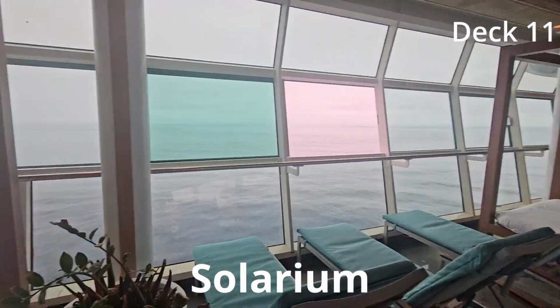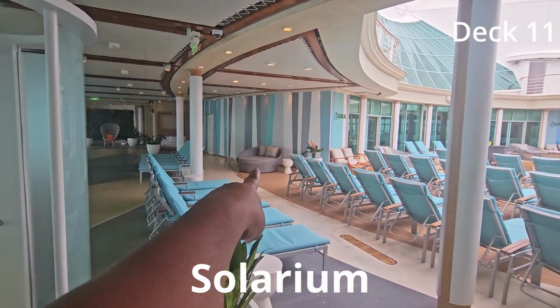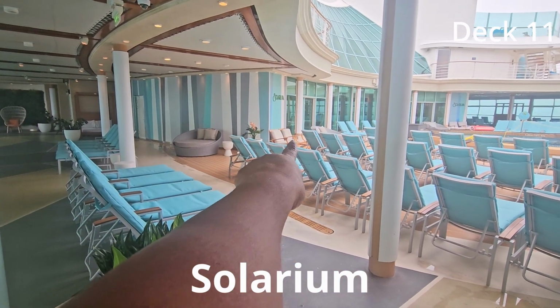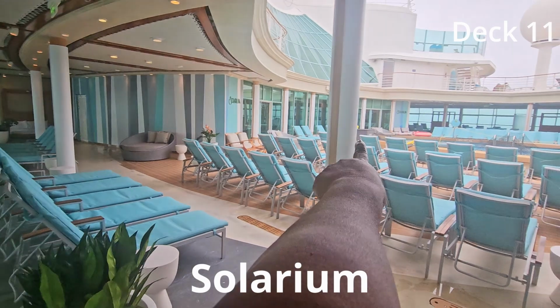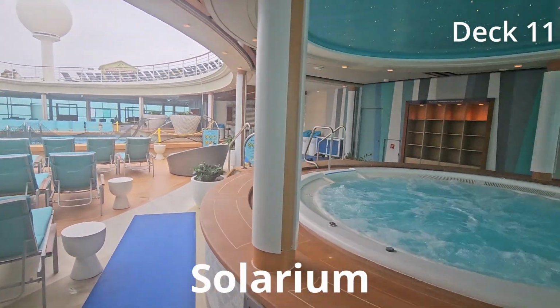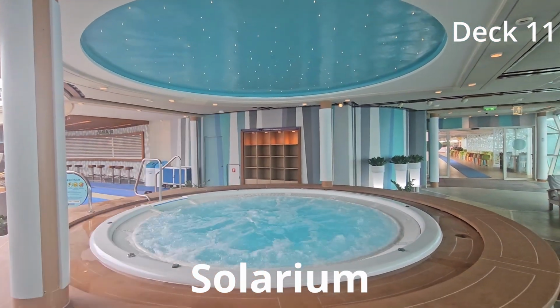And then there's other different types of seating. There's the half clamshell, there's the regular pool seating, there's some regular upright chairs. The Solarium also has 2 hot tubs. Both of those fit 12 people. They also have these cool stars above them, which look really cool at nighttime. I really like those. Then the Solarium has a main pool in the middle, and there's also a bar.